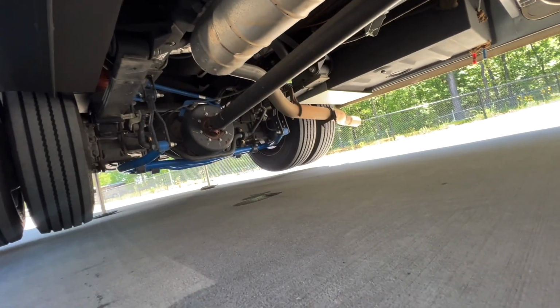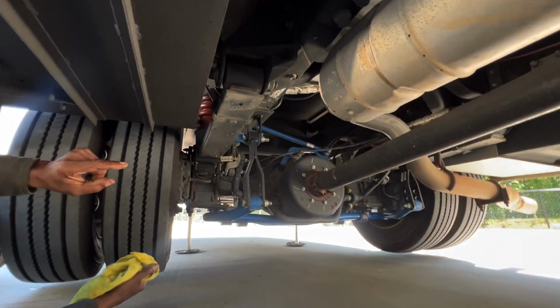There's about 12 to 15 grand spent on suspension components underneath this coach. I can't wait to go drive it. Just driving it around here, I can already feel the stiffness and rigidity in it. Anyways, let's go talk about it. I've never seen one that's been upgraded like this.